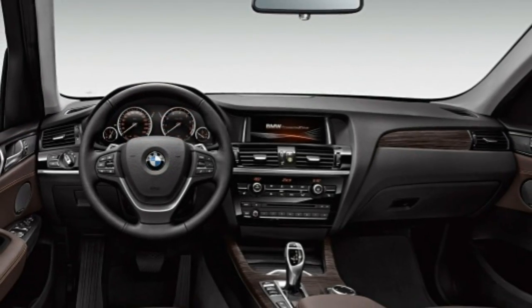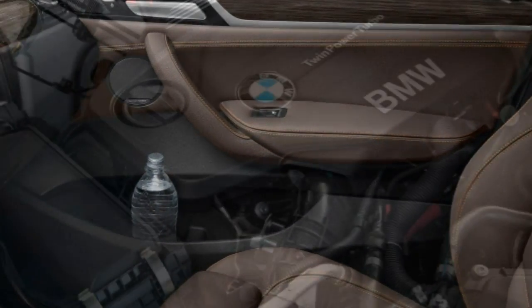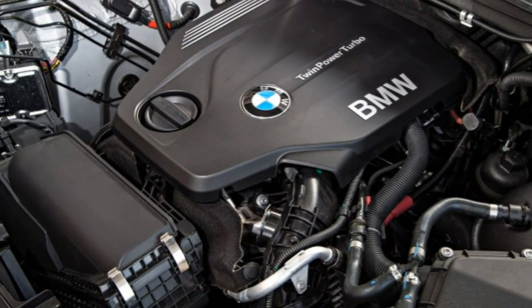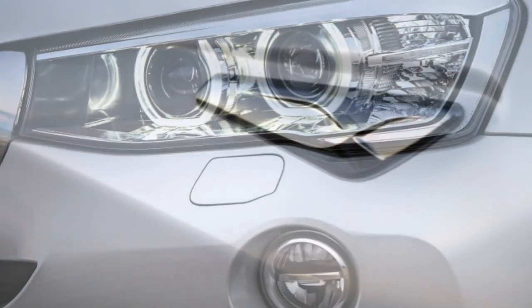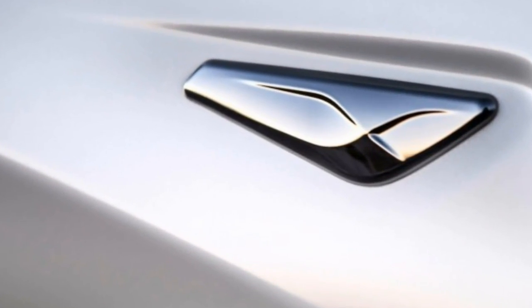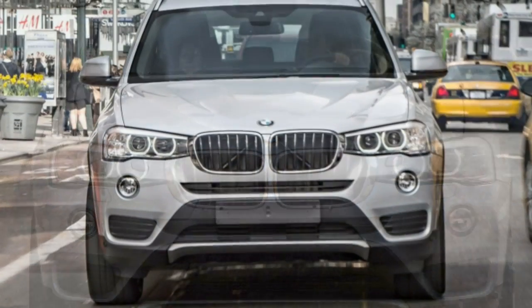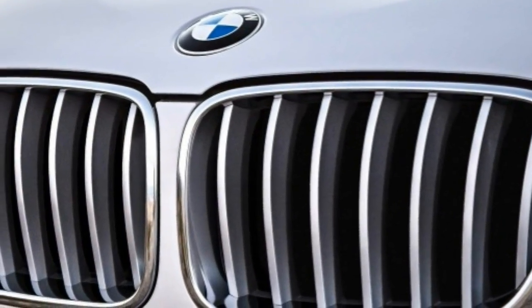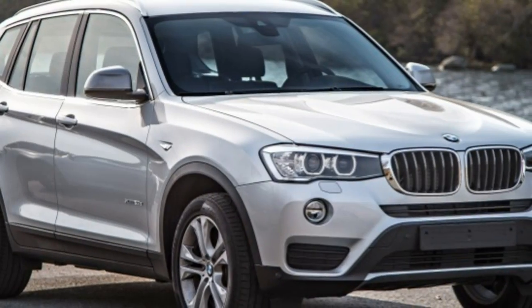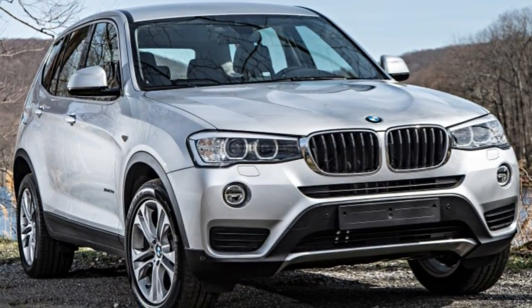The iDrive electronics interface is an X3 strong suit, particularly with the larger, high-resolution screen that comes with the navigation system. An integrated touchpad lets you scroll text and number inputs with your fingertip, a feature that's more useful than you might think. The menu structure is straightforward and processing times are quick, which helps minimize the amount of time you spend looking away from the road.